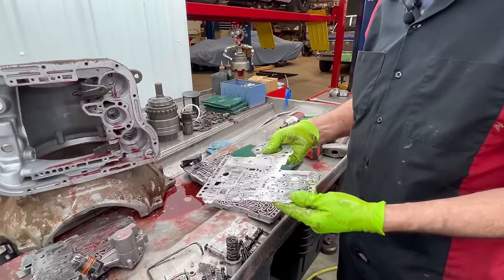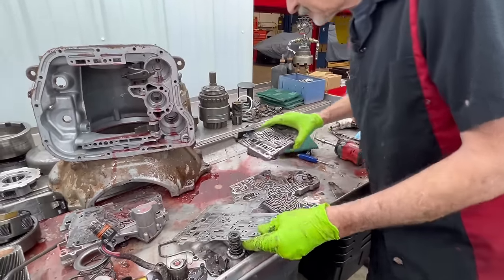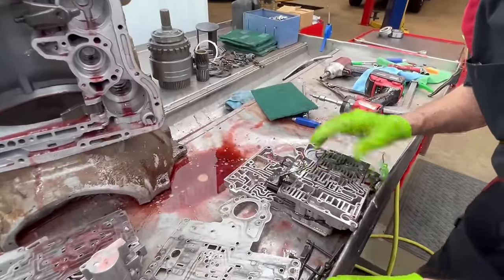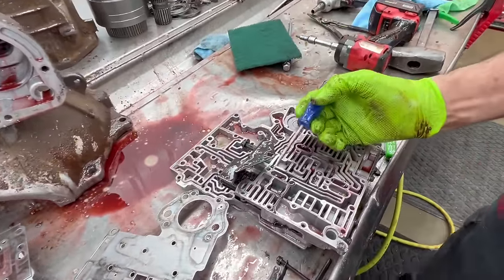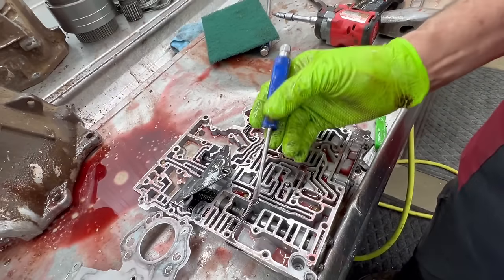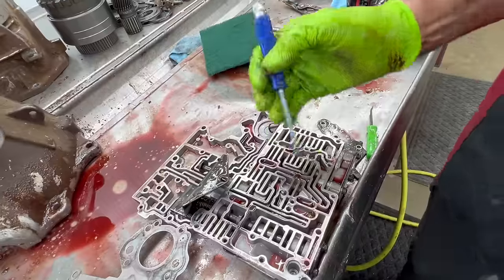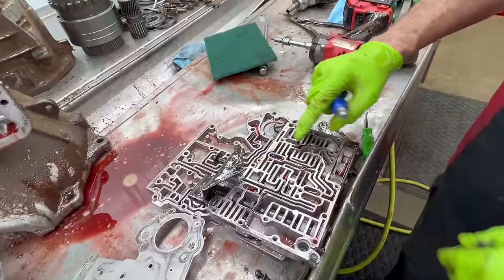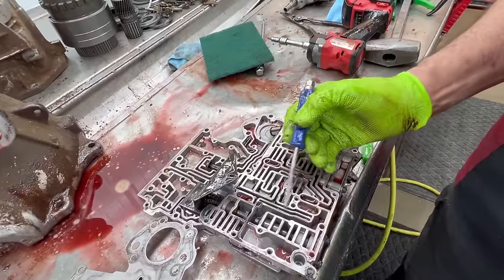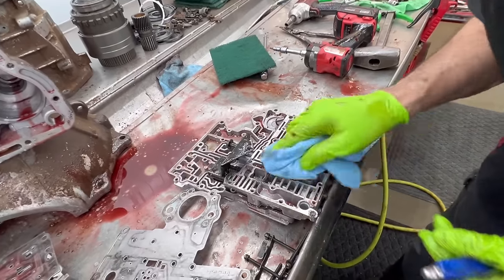Clean it really good. These things are really bad about, if you look here, it's really hard to see, but the pressure regulator valve is right here. When you put that bigger spring in here, you get leaks through here. You'll see this walking through here. All this stuff will look normal, and all these lands over here. Let me see if I can wipe that off and see if that changes color. Yeah, you can see it right there.